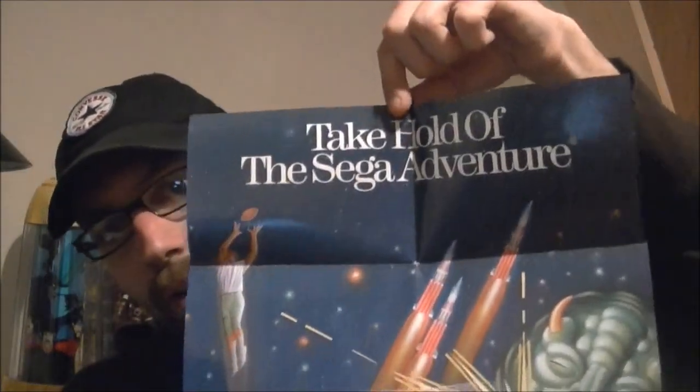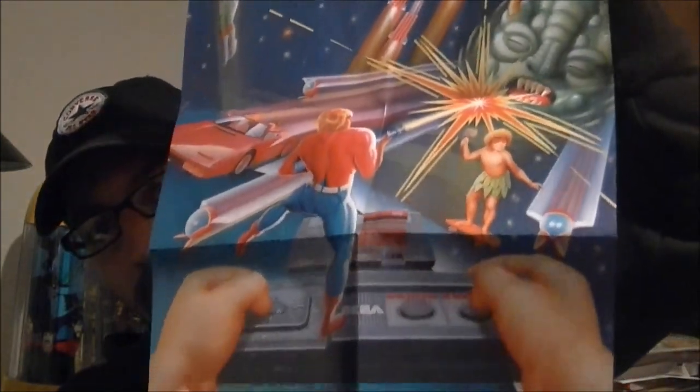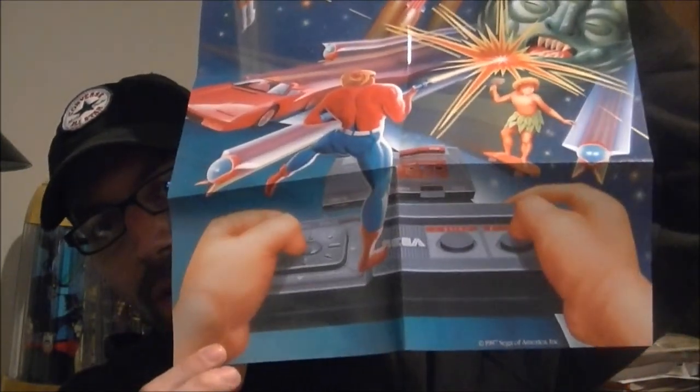I actually have one of these already, but it's pretty cool. It's the Sega Adventure, and it has all these different games, and it shows you the Sega Master System controller and system. It looks to me like Outrun right here, Adventure Island over here, and I think Missile Defense 3D is on there. On the back it has a list of all the different games. So definitely a poster to hang on to, because that's pretty collectible.